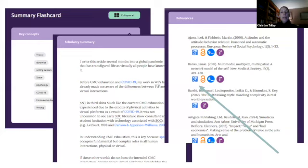Another flashcard that it produces is a references card. And I really like this because one of the things that it does with all of the references is it shows you a link to a Google Scholar citation. It shows a link where you can find that citation in open access, along with some other things. So these are just a couple of the flashcards that you can get, but it's a really great tool.